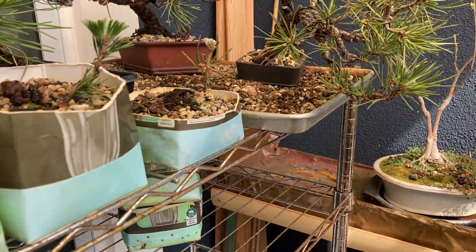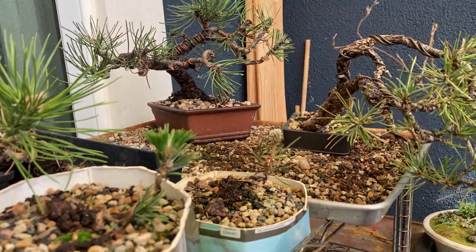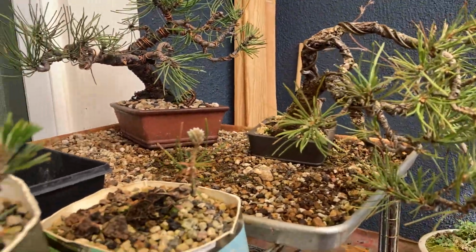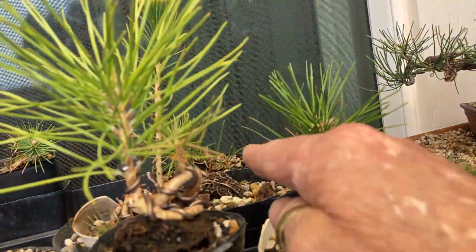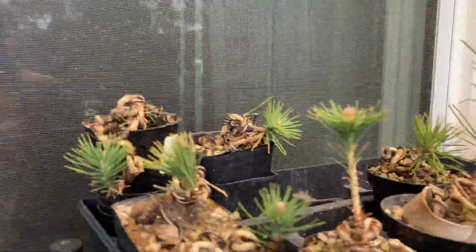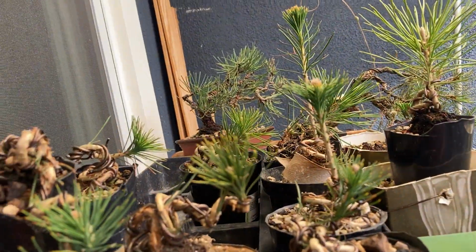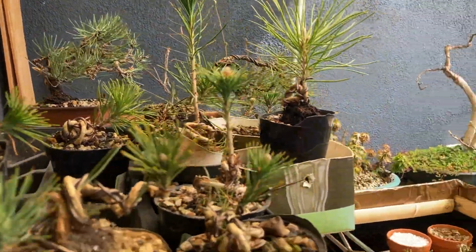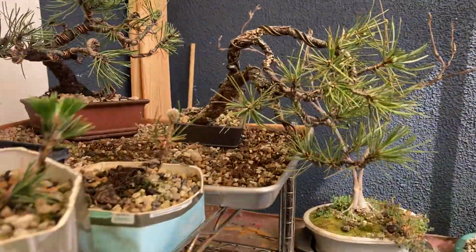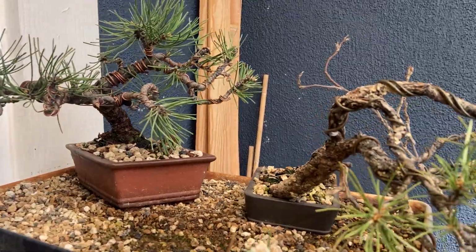Anyway, for the most part, everybody's okay with the amount of water we've been getting. Some things are a little tired of it. Some of the pines are looking a little yellow, but it's okay. We've been able to muddle through this, and I'm learning how to dance with this.